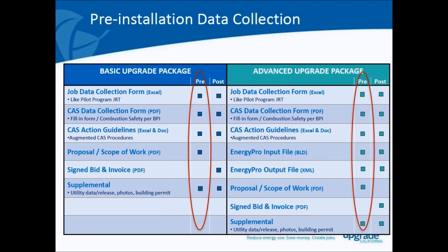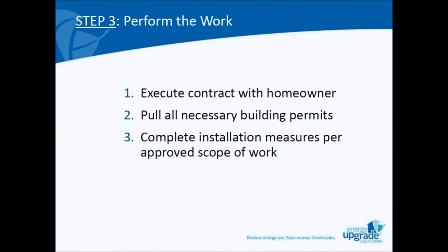And we made a change to the advanced upgrade package job data collection requirements. The first one, job data collection form. In response to contractors, we've eliminated that document from the advanced upgrade package requirements. It's still required for basic, but not required for advanced. But once again, the major difference is the Energy Pro modeling that's required for advanced, but not required for basic.